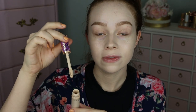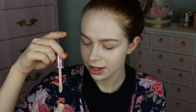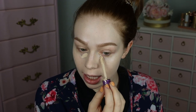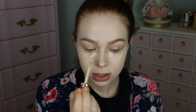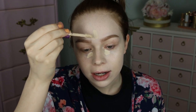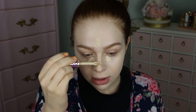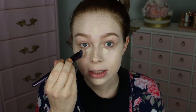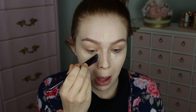And this one's kind of funny because I pulled out the stopper so that I could get the rest of the product out of the container and finish this off, and the stopper accidentally fell inside. So I don't know how much more product I'm really going to be able to get out of this, but I'm going to go ahead and throw that on my under eyes, just adding a little bit, and then a little bit on my forehead right here. I have just a tiny bit of redness on my nose. I'm just gonna blend that in with an angled concealer brush from Anissa Beauty.